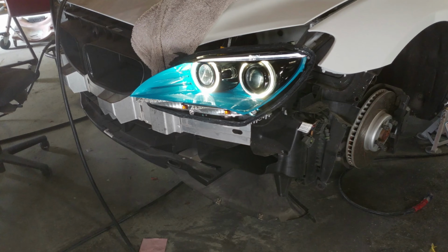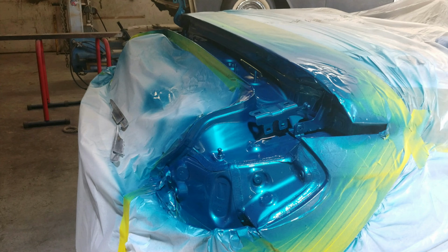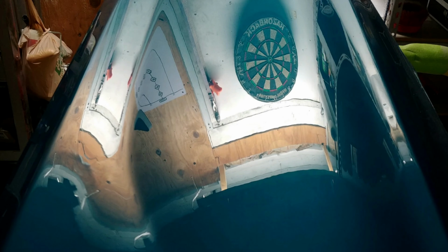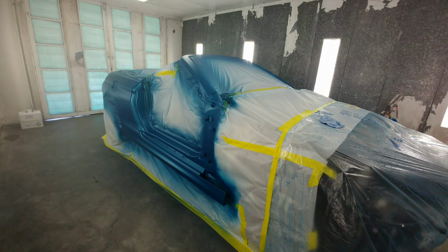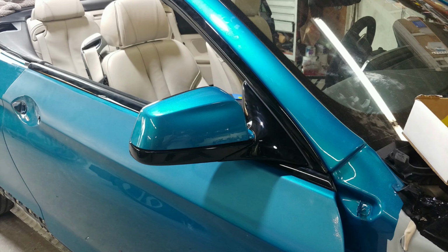Huge shout out to Pro Touch Auto Body and the owner John, who almost single-handedly made this car what it is. The cost was upwards of $10,000 to make this car fully custom, including marker deletes all around and other custom bits like the fog lights and headlights. Thank you very much, John. This car was beautiful and well worth the money.